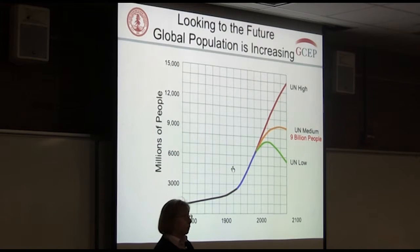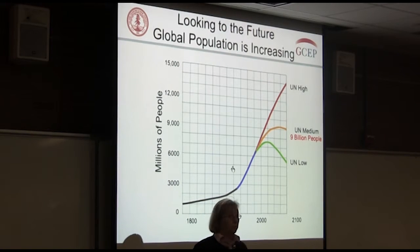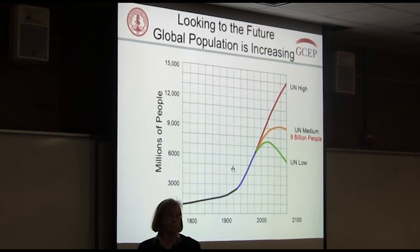The other thing is that we're going to have a lot more people on this planet. We're heading towards 9 billion people. We have about 7 billion people today.